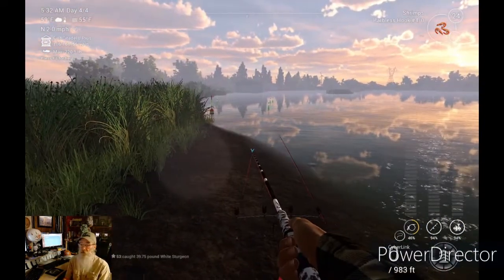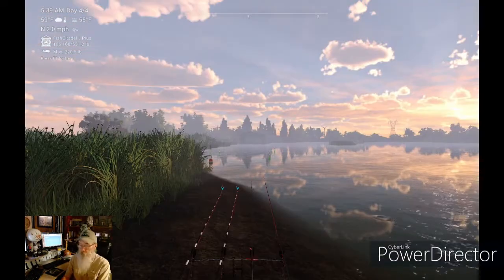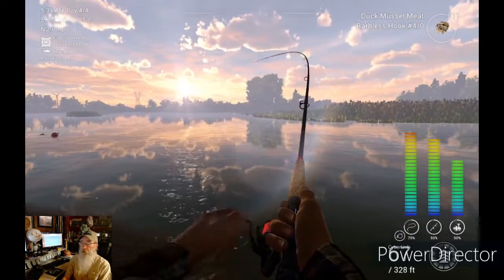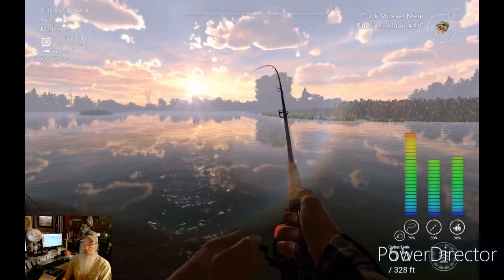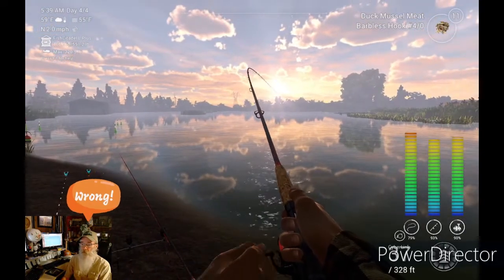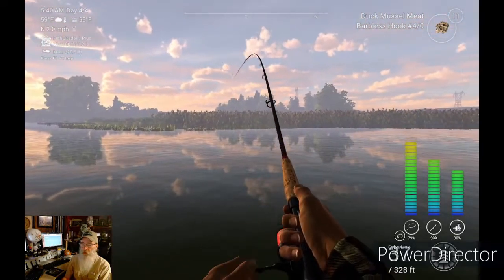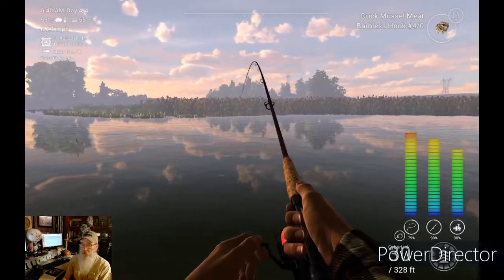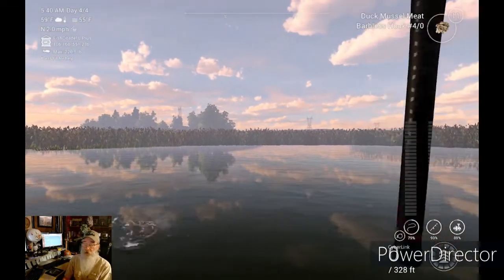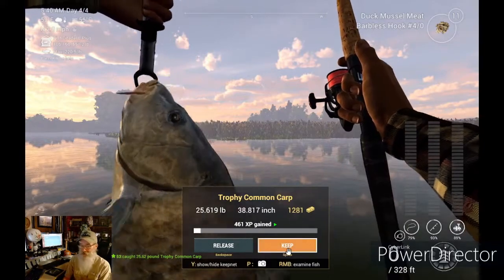All right, let's get these sticks loaded up and back in the water. Here we go, let's see what we got here. Yep, striper. Striper with some weight to him. Oh no. One of our trophy common carp. Love it.